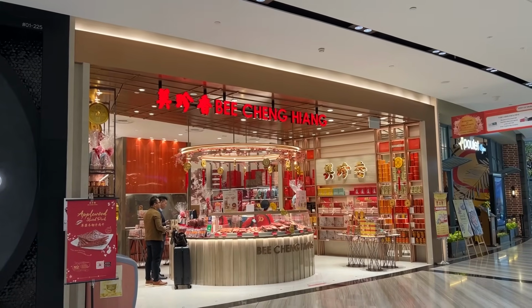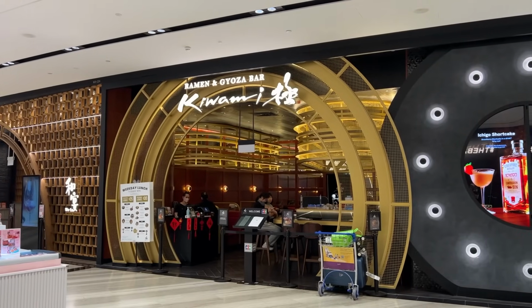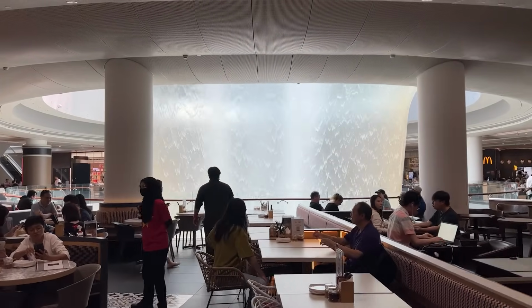So on this floor, you will find a lot of eateries. I noticed a lot of Japanese ramen shops here. Some really famous ones that are really hard to get into in Tokyo. But the great thing about the eateries here is that the centerpiece is the waterfall. The waterfall is behind a glass wall, so it's kind of cool.